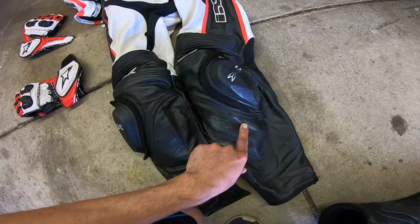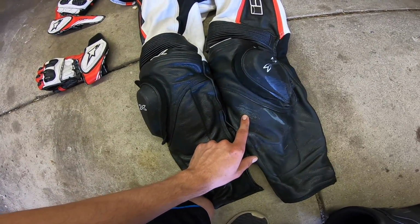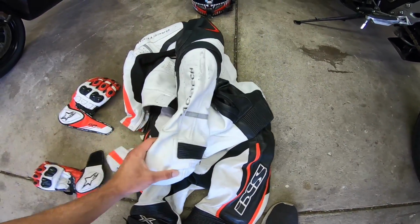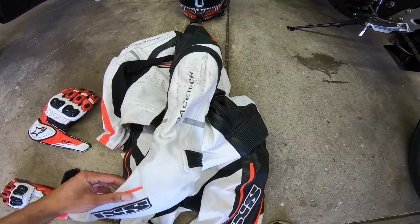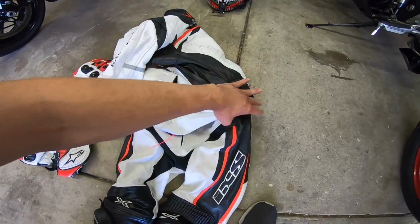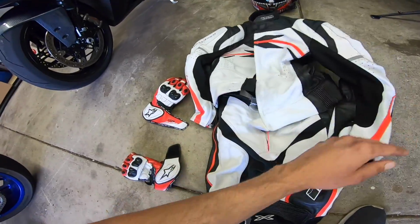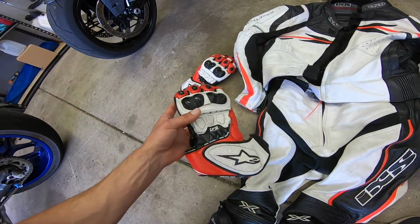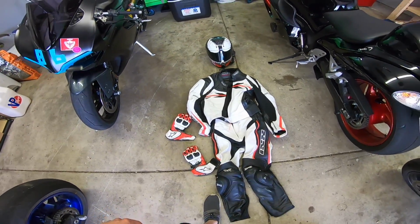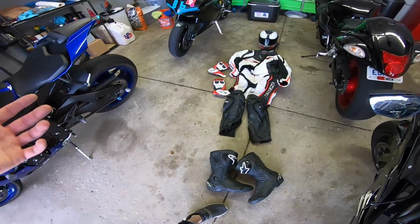That's from regular riding. My slider's not 100% in the right spot, so that's just from knee dragging. This is from going down. Up on the elbow, I think, took a little bit. On the shoulder there, that's from going down. That's from going down. I think that's pretty close, a little bit on the butt, but really not bad at all. Gloves really didn't take anything either. I can't find anything. So I got lucky. I don't have to buy a new helmet. Leathers are fine. Boots are fine. Just a little bit of damage. So got out lucky overall.